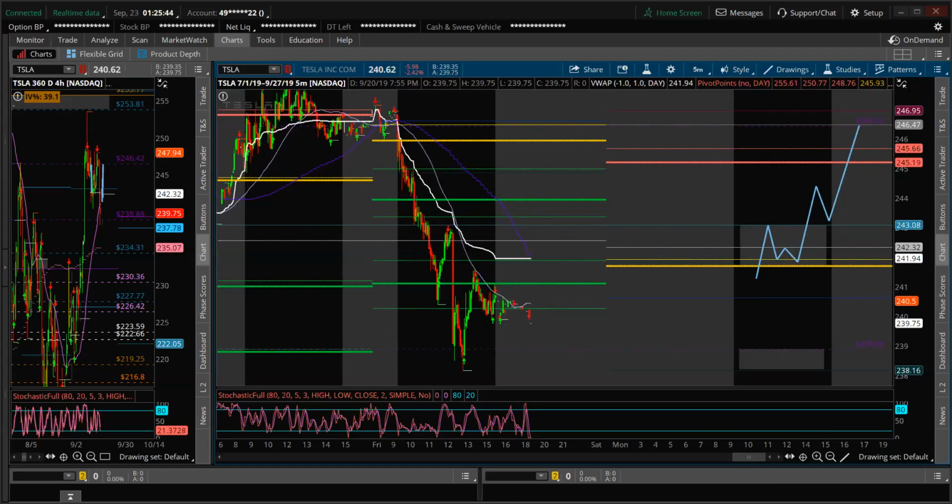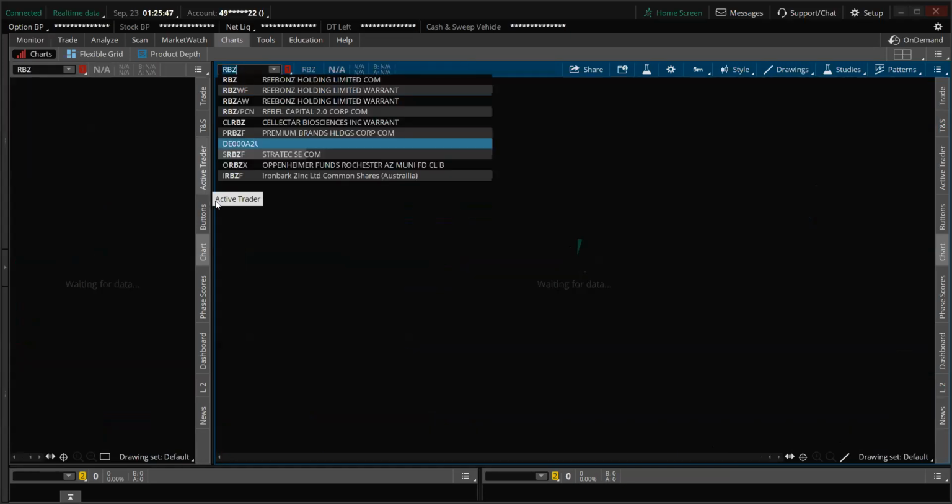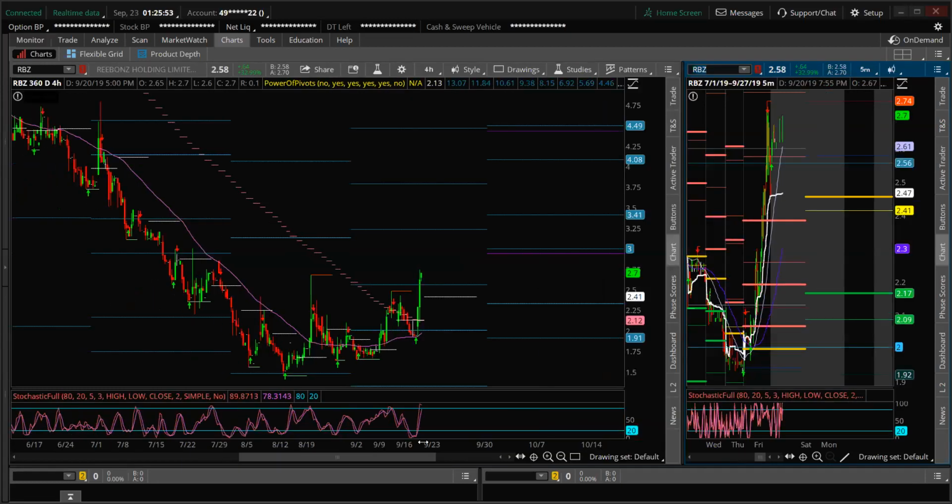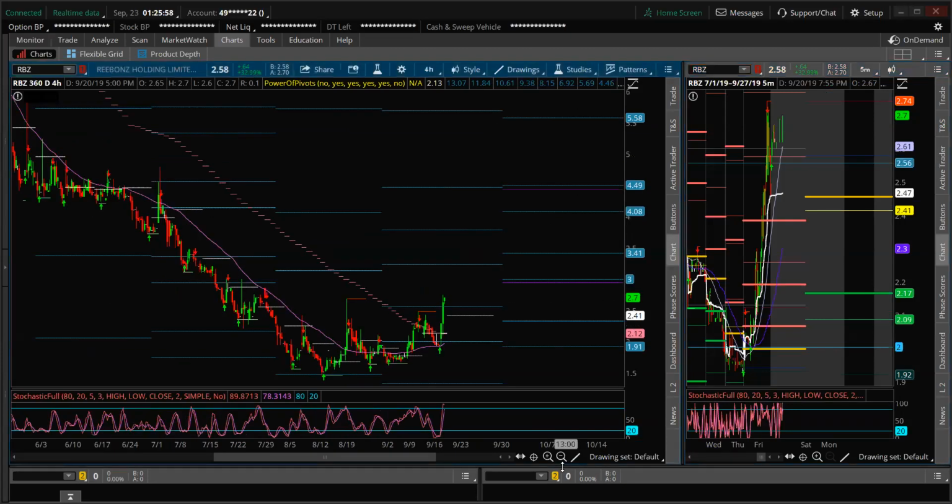Let's check RBZ, some penny stocks. All right, that was a nice push Friday. Which color do I have? Oh, I don't want this one. I want the blue one.